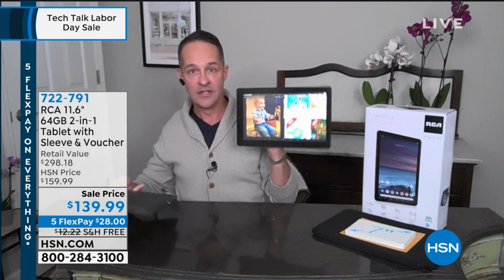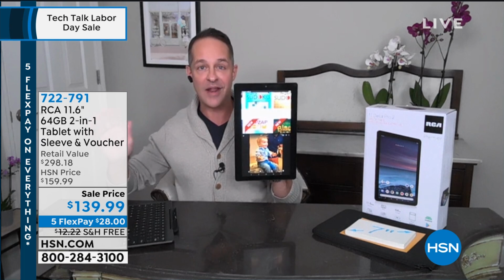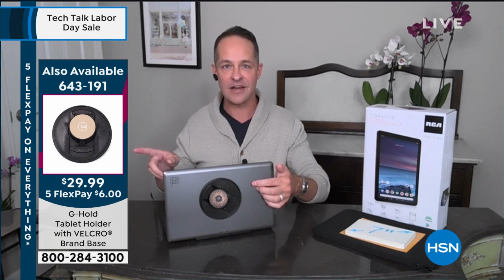Did you see what I just did? Let me show you again. So here we're in tablet mode, right? I've removed the keyboard from the tablet. So it's good to go. You can use it vertically. You can use it horizontally in whatever way is best for you. But then when you think, oh, you know what, I need to work on this like a computer. I need to just sit down and get some work done. That MagnaLink connection allows you to do it. So it's incredible versatility.